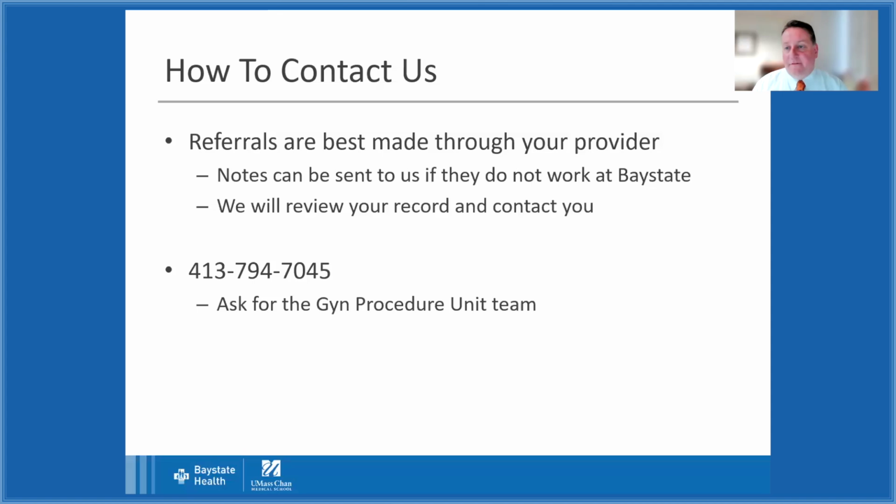And you can see the phone number that's listed there. That is our office number, and you can ask for the GYN Procedure Unit team or nurse to take down what the desired service is. And again, these are questions that sometimes patients won't know, so that's why we like the referral coming from a provider or their office, so that we can make sure that we know exactly what's being asked.